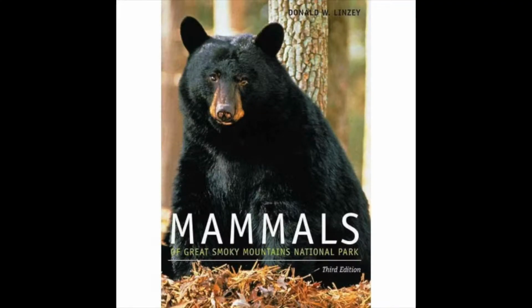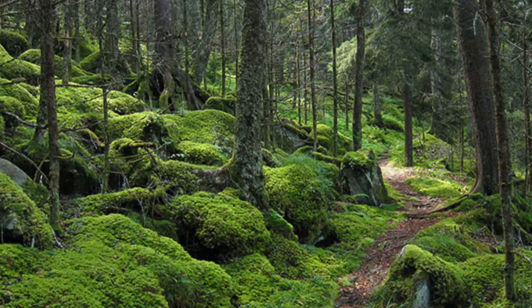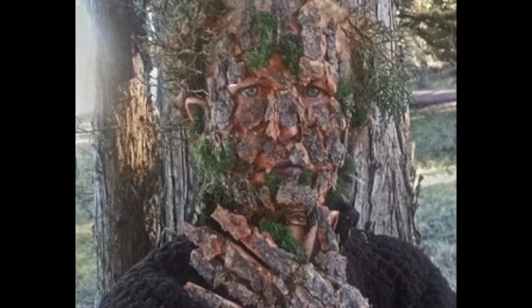There are over 17,000 documented species in the park, and thousands more are predicted to be living in the park undocumented. There are 65 types of mammals in the Great Smokies, but they are not commonly sighted. The park's dense forests are home to more tree species than all of northern Europe. This can make it difficult to spot animals.